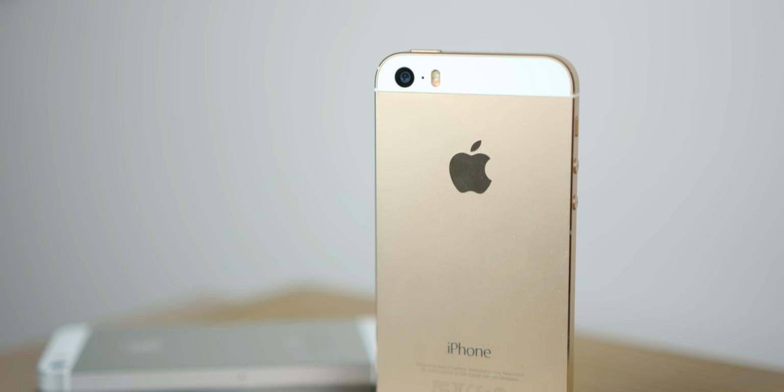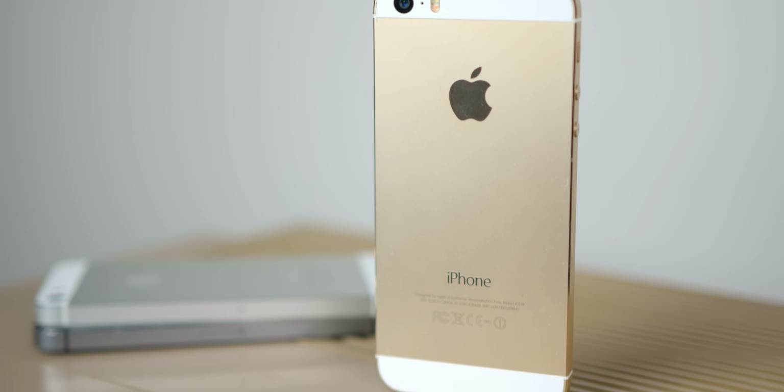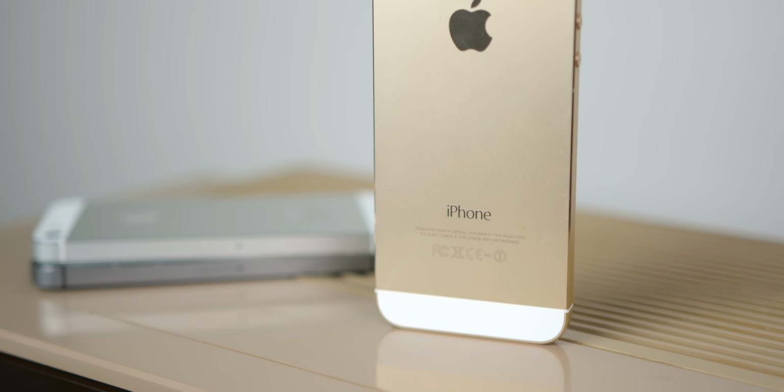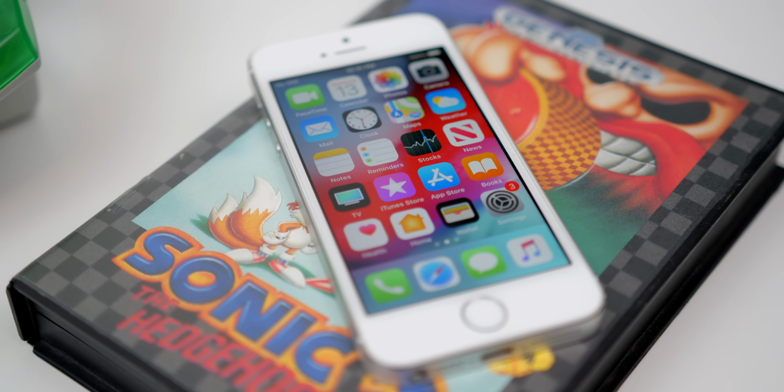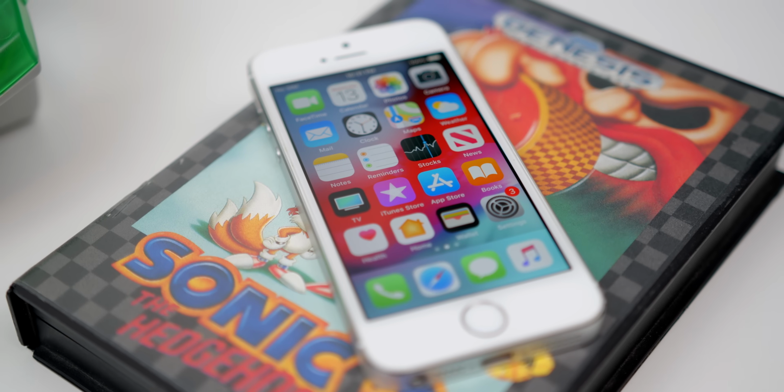The 5S brought a lot of good, and it also got 6 years of software support up to iOS 12, which actually improved performance over iOS 11. They just handled that phone perfectly. It was the best version of an S upgrade, and possibly one of, if not the best iPhones ever.